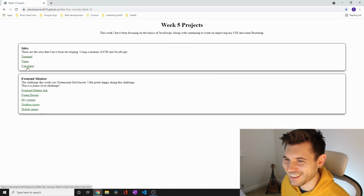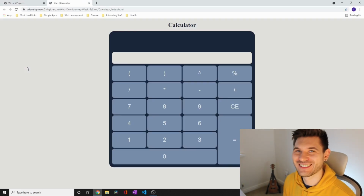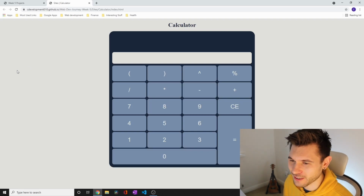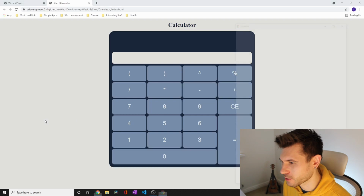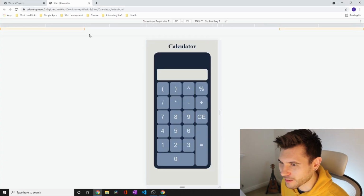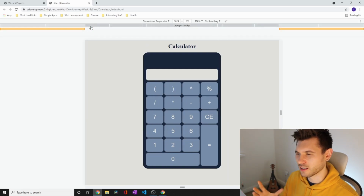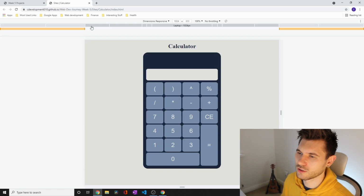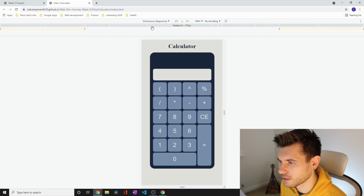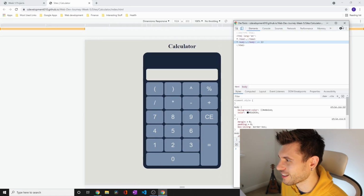Finally, we got the calculator, and I really enjoyed building this. It was just a fun little project to do with JavaScript. This does have a little bit of responsivity, so it works quite well on mobile, and then on larger screens I reduced the width of the calculator body so it wasn't overly stretched. But again, nothing major in terms of styling here. I thought the calculator itself looked quite nice as well.